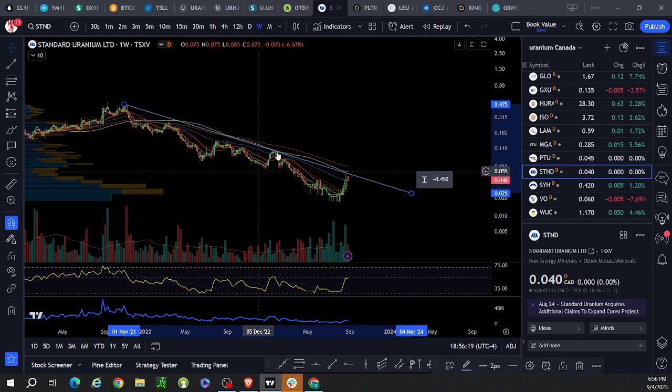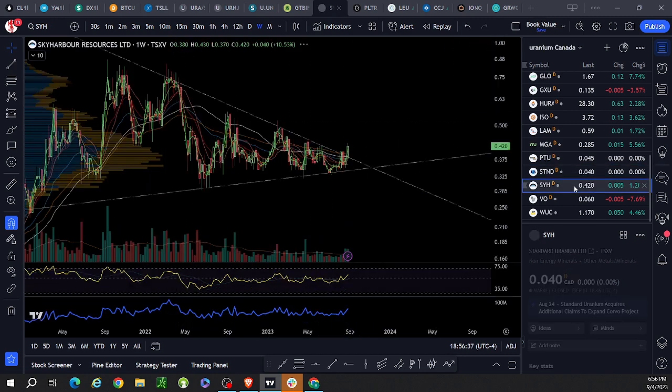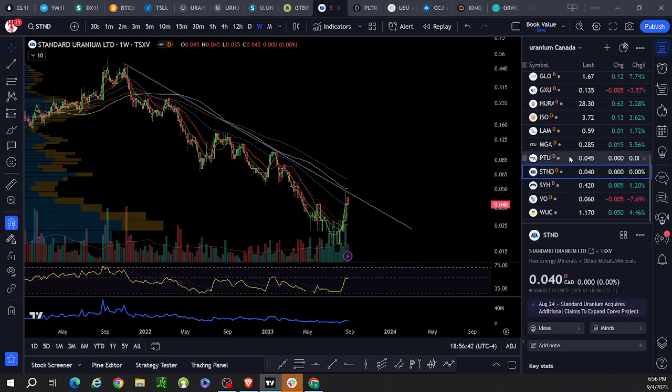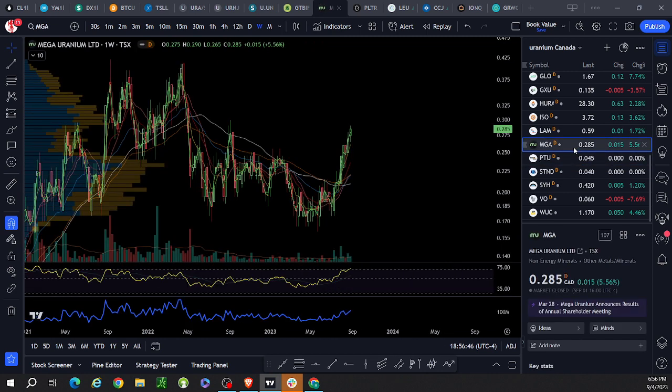Okay, so not the best. I don't have enough touches here to really definitively say. So I wouldn't even work a trend line here, but loosely based on this, a little rejection here again. But your metric obviously is the 200-day moving average. Just look, Sky Harbor is above the 200-day moving average, Standard's well below, Pure Point well below, Mega well above. Mega has a much better look. So you start to see who's stronger.